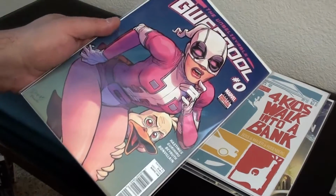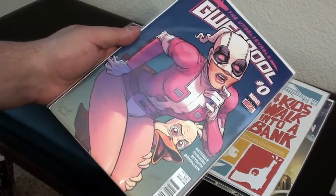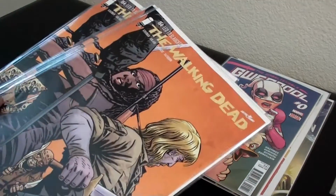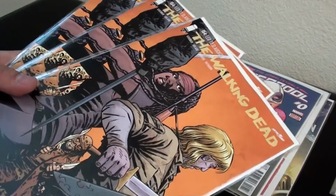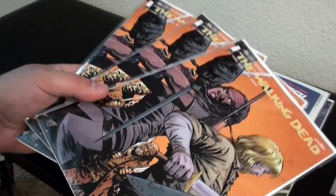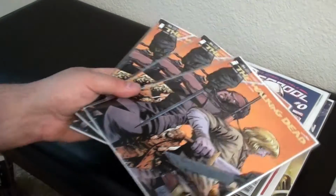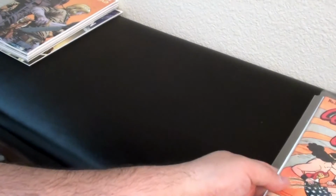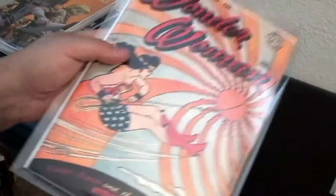Yesterday I picked up a Glenpool number 0. I don't know why. And then I picked up a few copies of Walking Dead 154. I like the cover on this one, and someone had mentioned to me that somewhere down the line that might be a good issue to have a few of. It's definitely not going to be anytime soon, but I don't follow the story at this point, so I was just doing a little spec buy on what a friend of mine had told me.